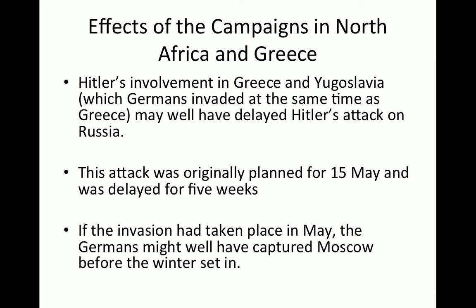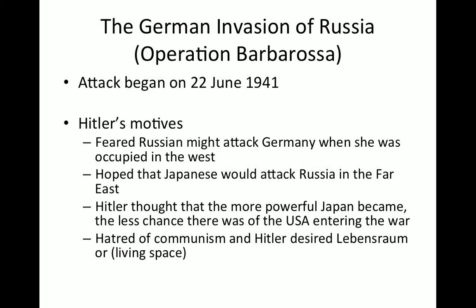The attack on Russia was planned for 15 May and was delayed for 5 weeks. Many historians look back and say that if this invasion had taken place in May, the Germans might have captured Moscow before the winter set in. One of the reasons that Germany was unsuccessful in its attack against the Soviet Union was the harsh winters.